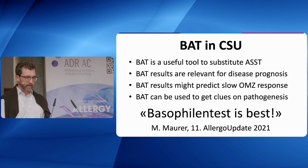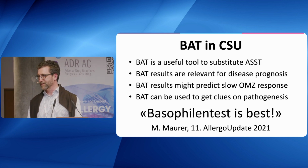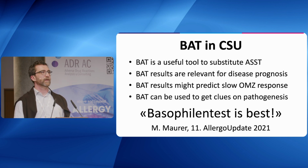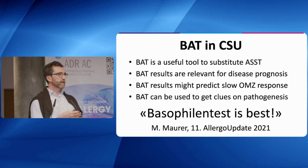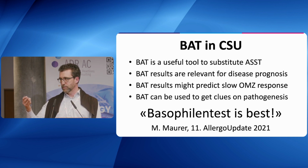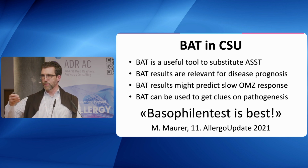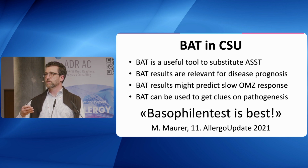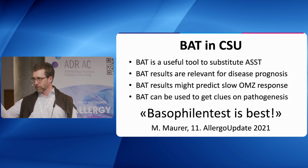and to learn which of the different mechanisms that you have shown is actually activated in this patient. And your former boss, Markus Maurer, said about 3 years ago that the basophil test is for him the best, because it's the most standardizable test currently available. In contrast to IgG or IgE measurement alone, you do not see the functionality of the IgG in serum if you only measure it in serum.